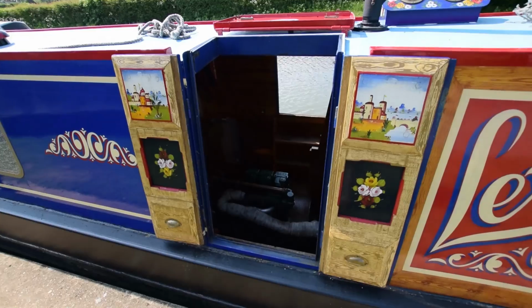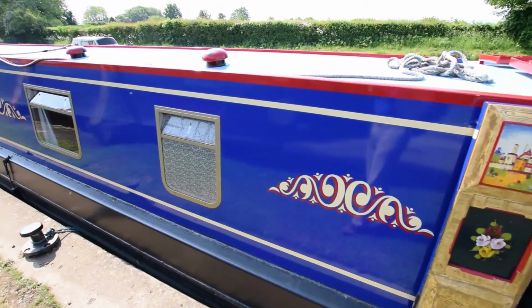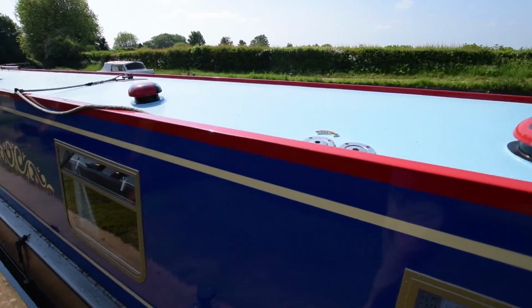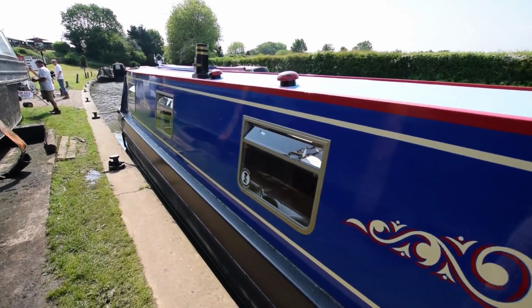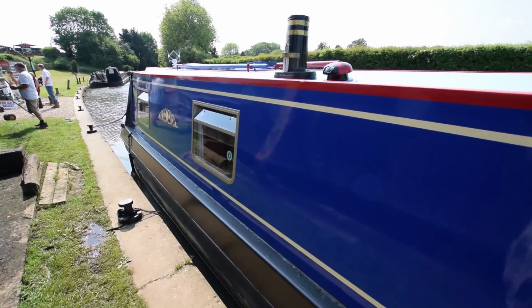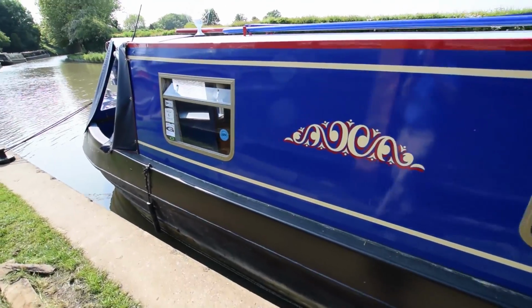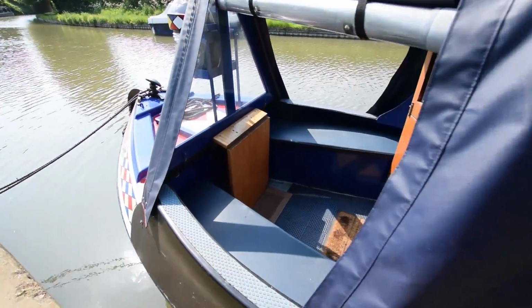That chimney has a pull cord on it and it's hinged, so for tunnels and bridges you can drop it very easily. All the mushroom caps are ladybird decorated, quite sweet actually. You can see my reflection on the paintwork, that shows just how shiny she is. It's a lovely job. Colin does a marvellous thing with his paintbrushes.